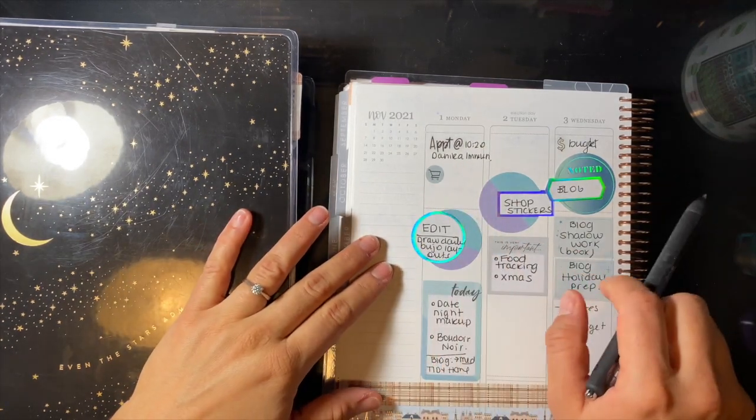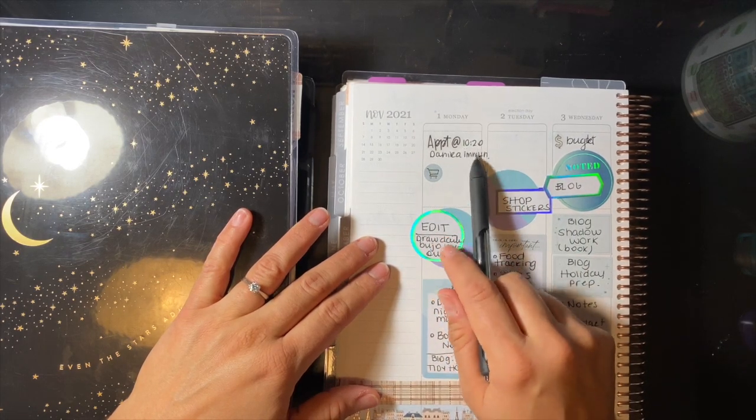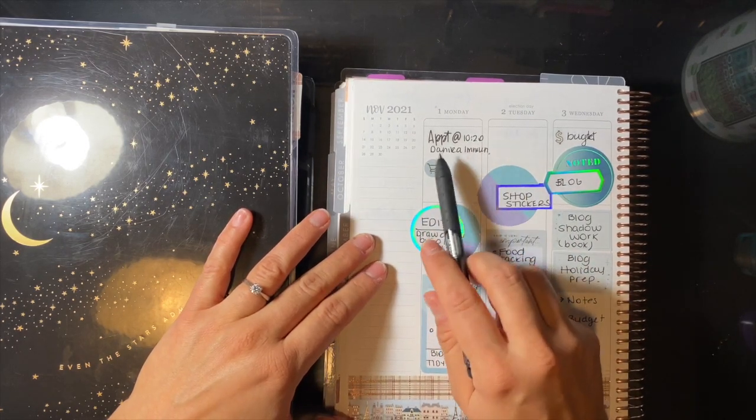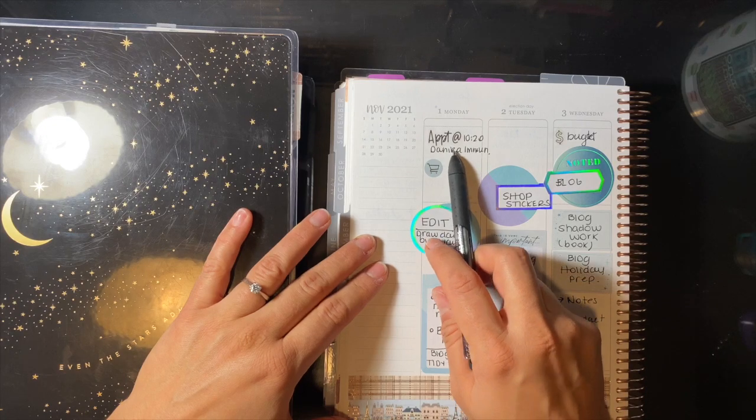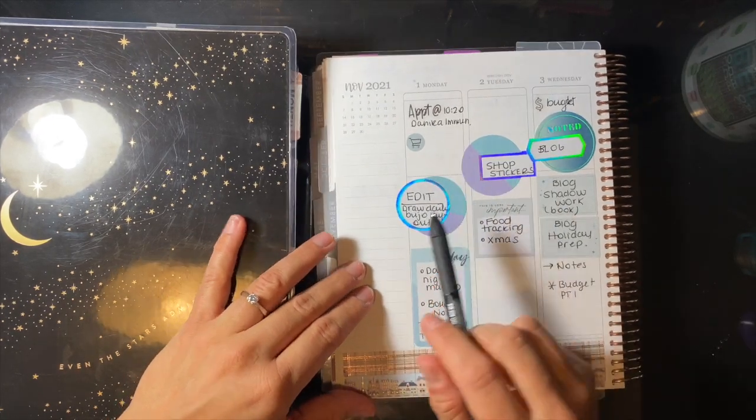We have an appointment on Thursday that's about 45 minutes away, so this one I should be able to make. And then as soon as she's done getting her needles, I feel so bad for her, we'll come home, and then hopefully she'll be tired enough to go down for her nap.